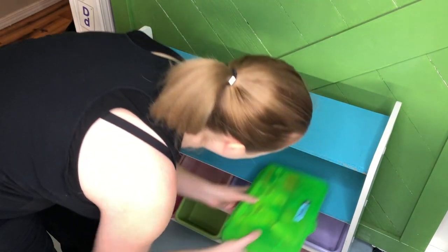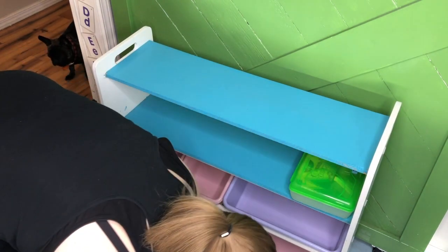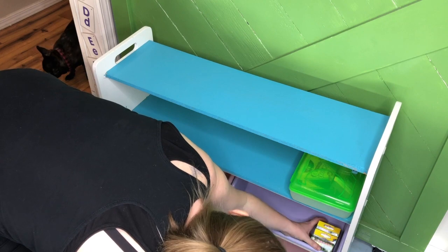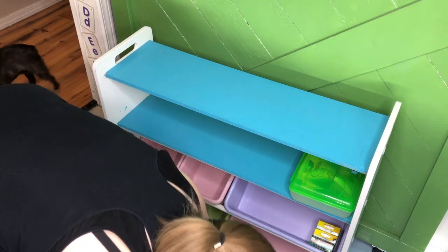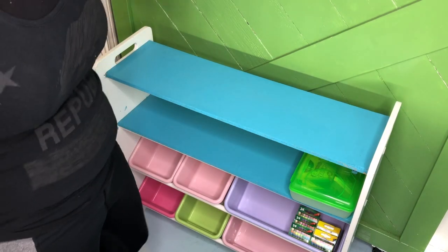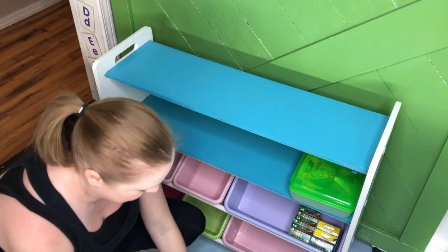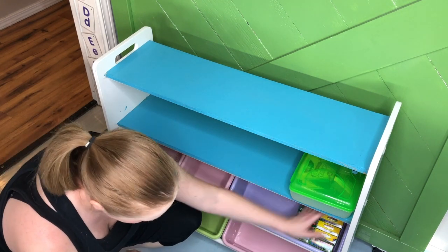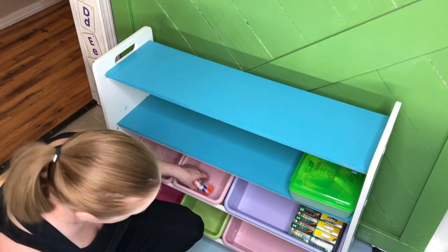For me, I looked at what I needed stored in this closet, and one of the main things that I needed some space for storage and organization was some of our craft supplies, school supplies, daycare supplies. I have an in-home daycare, so we go through a lot of crayons and pens and things like that. So this made a great unit for storing those items.